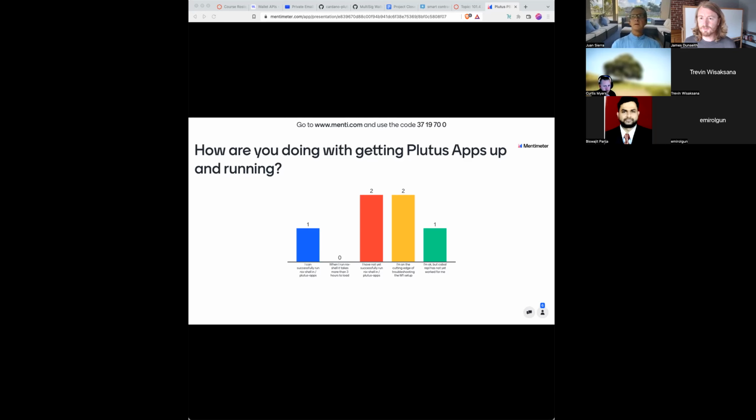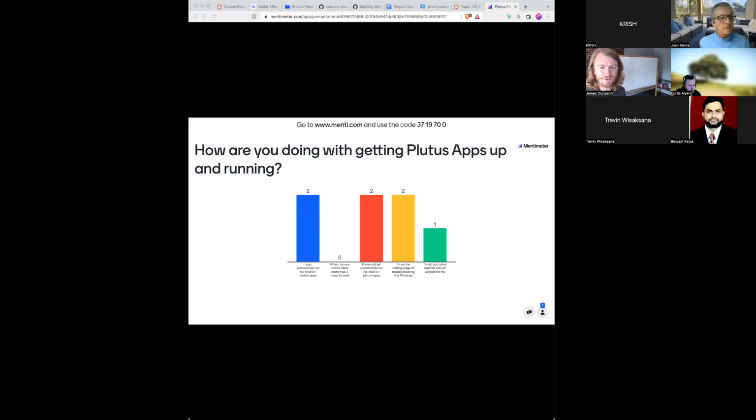Trevin and I were talking, we were the first two on this call, about how there are new errors for people who have gotten Nix shell running in Plutus apps before. Some of the latest changes are introducing new errors. Flakes is just one example of that, right? That used to be something that wasn't a concern in earlier checkouts. Now it is. It's an easy one to fix. And hopefully we could say the same thing about some of the errors that are coming up now, but we still have to discover what those answers are.